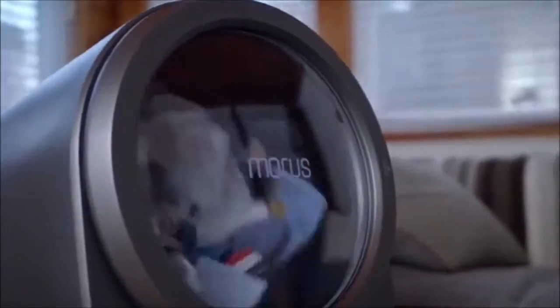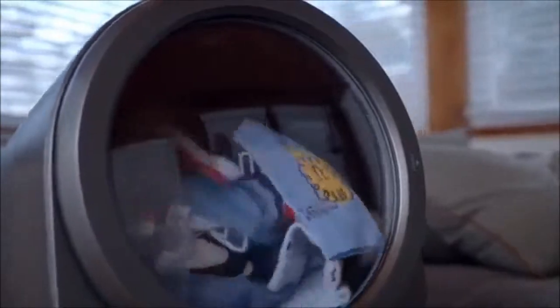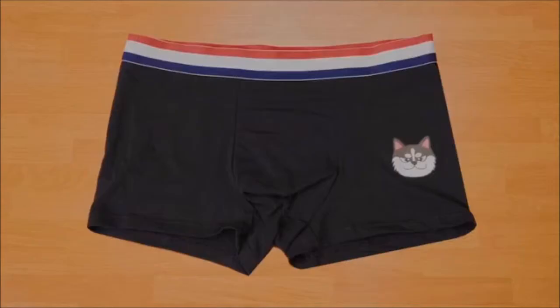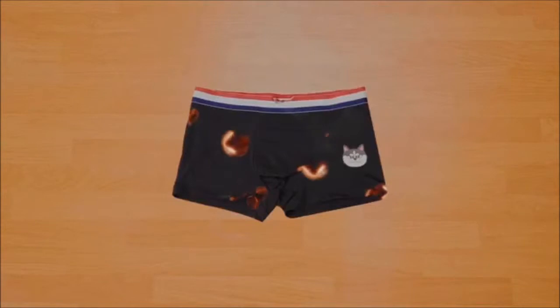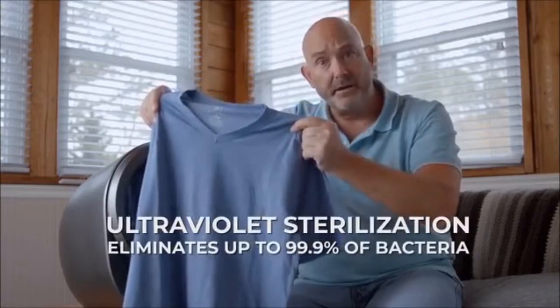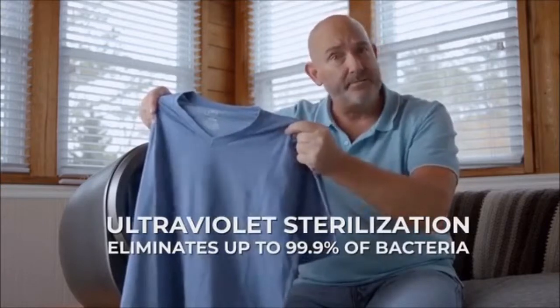And I do mean safely, because the Morris Zero uses a moisture sensor system that detects when drying is finished and automatically turns off the device. Say goodbye to overheating, energy waste, shrinkage, and germs. Thanks to ultraviolet cleaning, Morris eliminates up to 99.9% of bacteria, so your clothes come out as fresh as newly harvested pistachios.